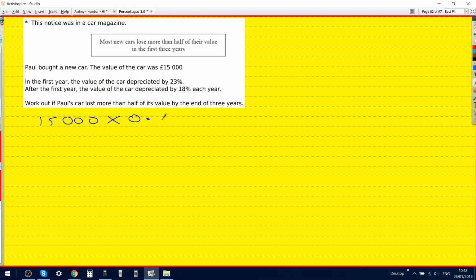So what about the first year? The first year, that's 23%. So would it be 0.77? So times 0.77. And would that be to the power of 3? So that's for the first year, and then after the first year, so would it be times 0.72? 0.82, is it? 0.82, sorry.